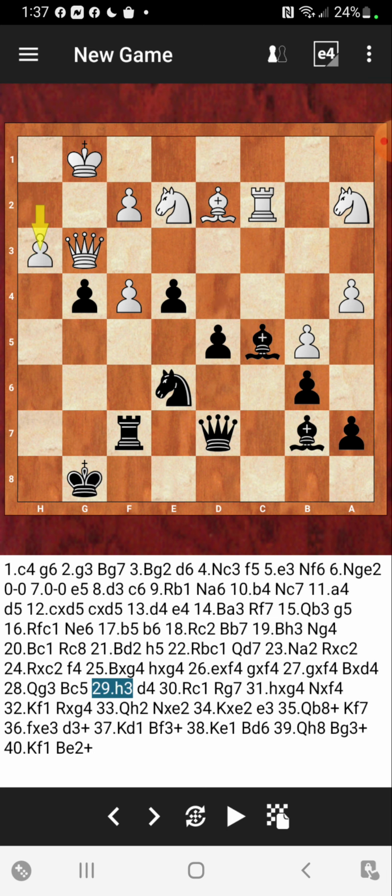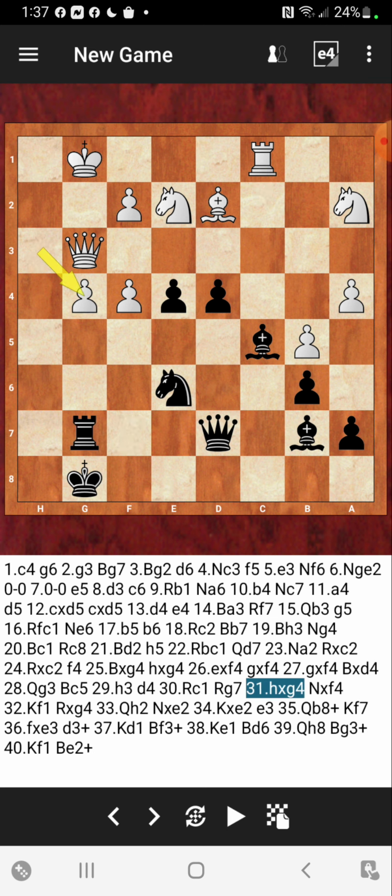Bishop to c5, dropping back, h3. Excellent is d4 now. d4 is a major threat. Obviously, he's going for the fork, the double attack on d3, the knight on e2, and the rook on c2. Rook g7 played by Connor.